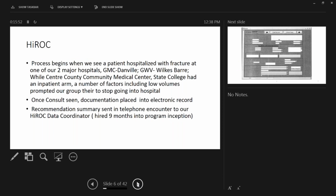So our process begins when we see a hospitalized patient with fracture, and when we began in 2008, we were really working at 3 hospitals, but now we've cut that to our 2 major hospitals, that being Geisinger Medical Center Danville, where I work, and Geisinger Wyoming Valley in Wilkes-Barre, about an hour and 15 minutes away. We used to have an inpatient arm at a community hospital in State College, but a number of factors, really predominantly low volumes, prompted our group there to stop going into the hospital.